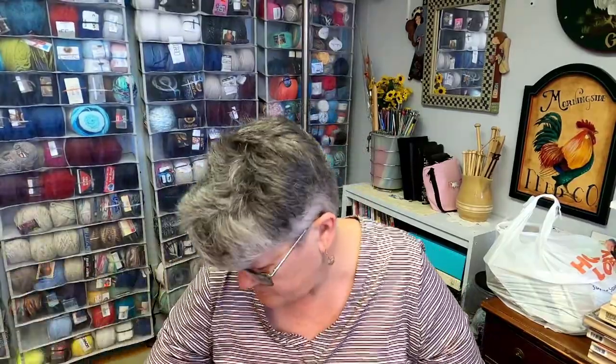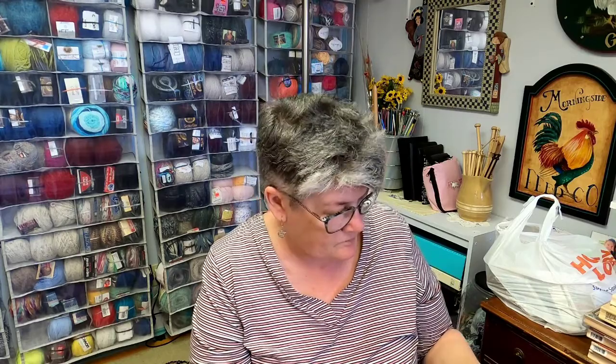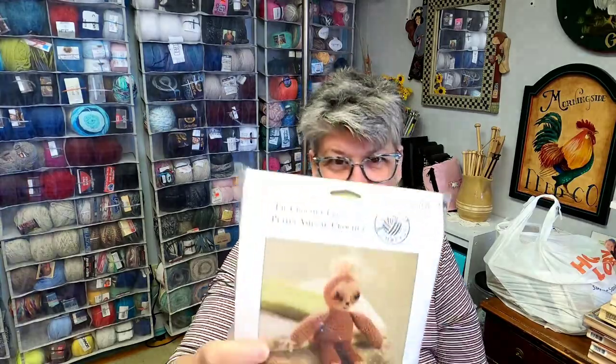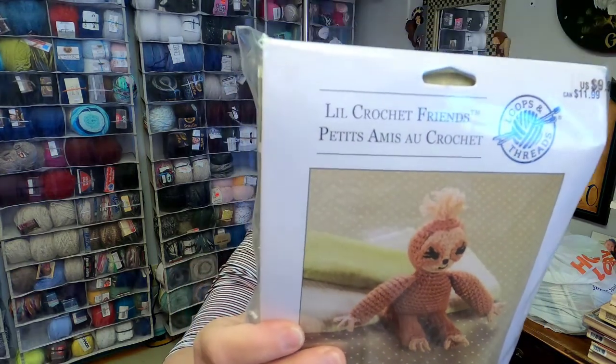Also, because it was there and I just had to, and I'm about to start on some of these. Well, I hope it tells me what this one is. $9.99, so that's exactly what it has on it, is $9.99. I got another little kit. He's so cute. See, $9.99.